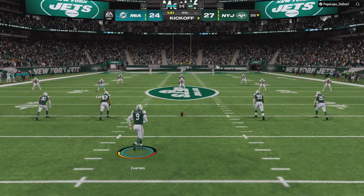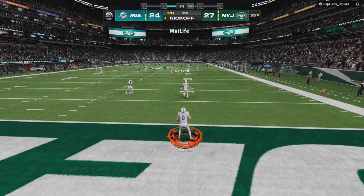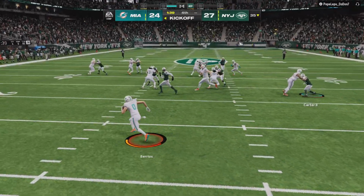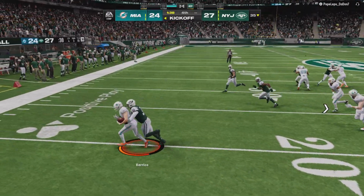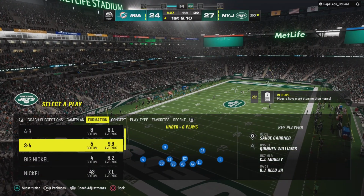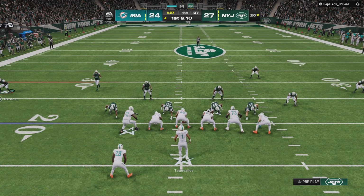Now after the touchdown, it's Zerlin. He'll kick it away. Berrios going to bring this out of the end zone. And his guys will get the football right at the 20-yard line. This is first and 10.